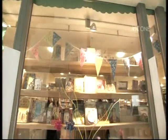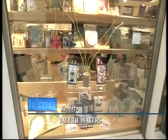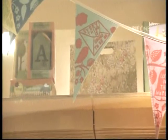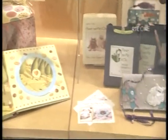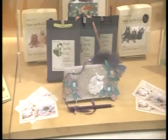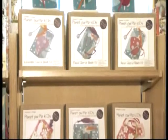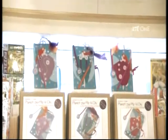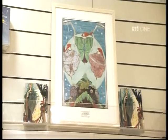Valerie Waters met up with the designer who spotted a gap in the children's arts and crafts market. The delightful display in the window of the shop at the National Gallery of Ireland in Dublin shows a range of art and craft items for children. Amongst the books, cards and prints are the Planet Purple kits. They are made by Barbara Bradshaw, and her Elf Hill range are sold exclusively here at the gallery. She was influenced by this drawing by Harry Clarke, which she discovered in a box of greeting cards.